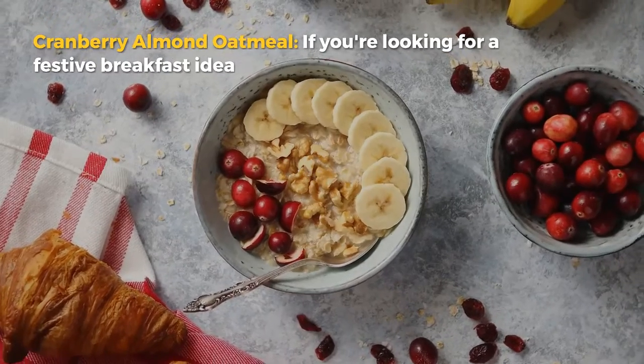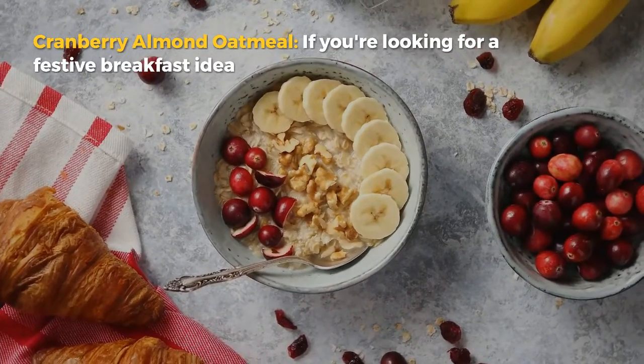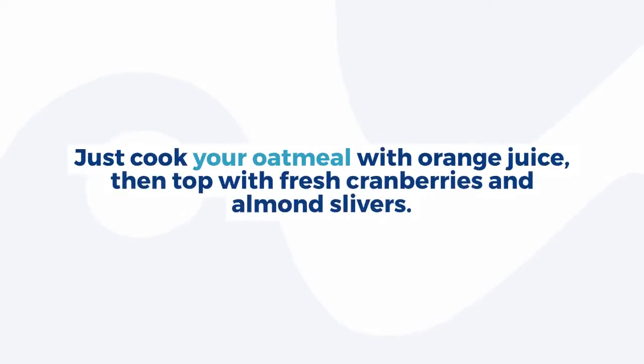Cranberry almond oatmeal. If you're looking for a festive breakfast idea, just cook your oatmeal with orange juice, then top with fresh cranberries and almond slivers.